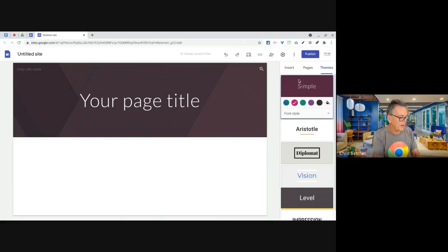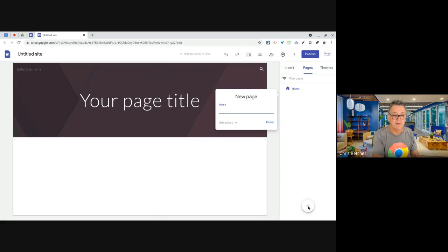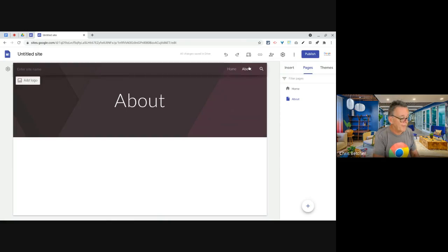So I'm really interested in, well, 2 things. Let's go to the Pages tab for a second. To create a new page within your site, let's just click on the New Page button, the plus sign at the bottom, and let's call this, I know, most websites have an About page, so let's create an About page. And you'll notice what automatically happens is it creates a menu for me across the top, and it adds in the home page, which I already had, and the About page.